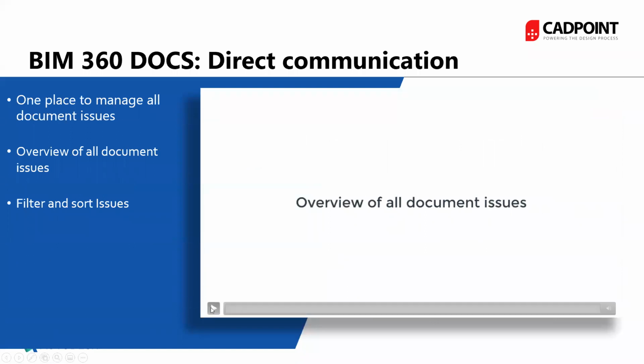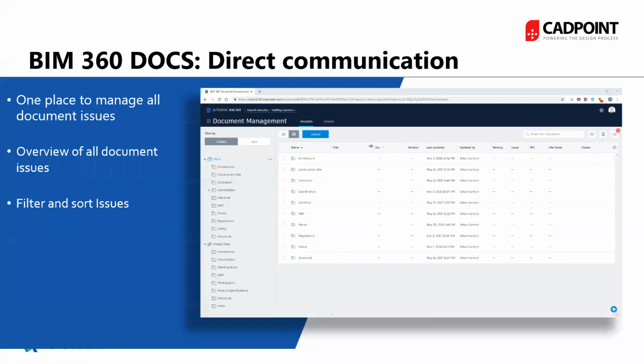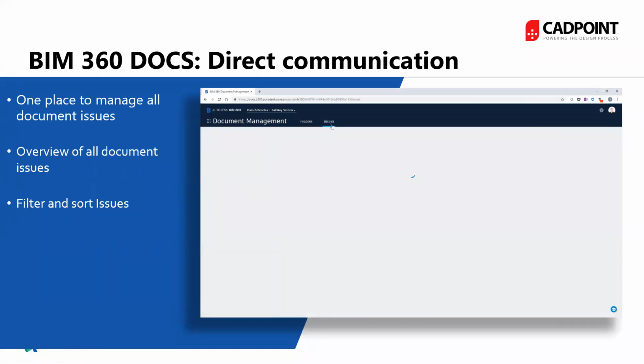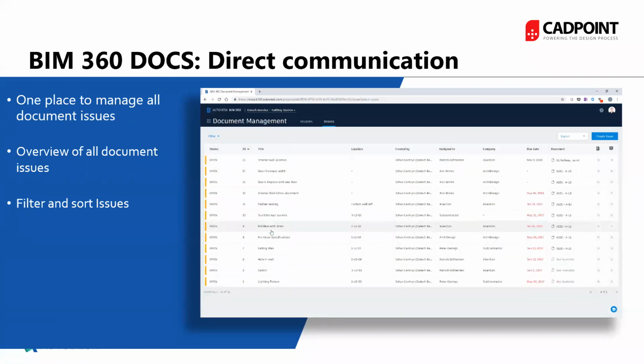So if we have a look at the overview of all the document issues here, inside BIM 360, you can check up on all of the issues. You just go to the Issues tab. And this, in this case, is giving us all of the particular issues that are open, closed, or in draft. So we can start to filter. So let's filter for anything that's open. And in this case, rather than all open issues, we want those that are assigned to our architect.